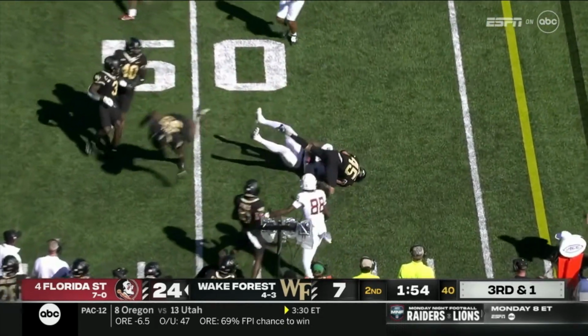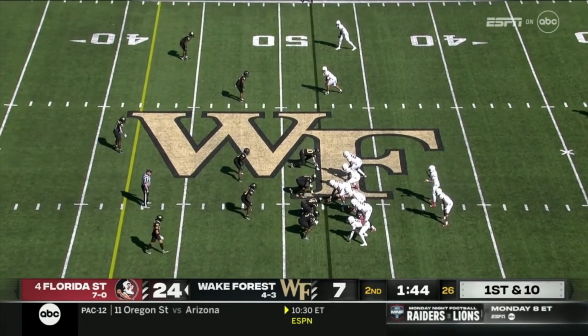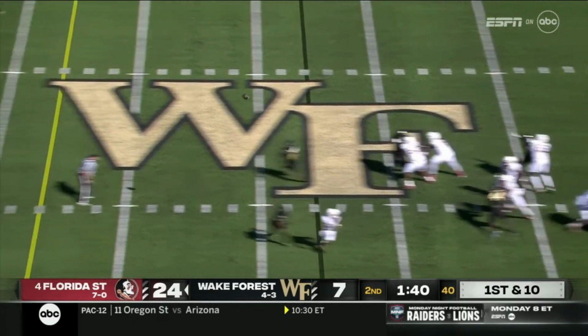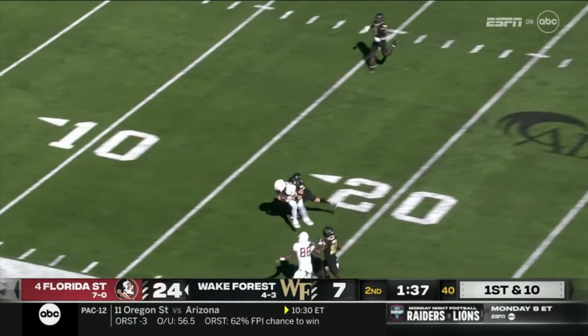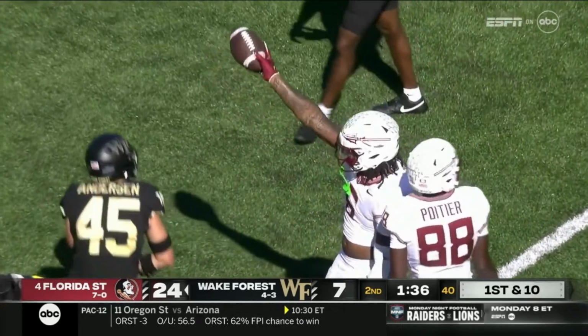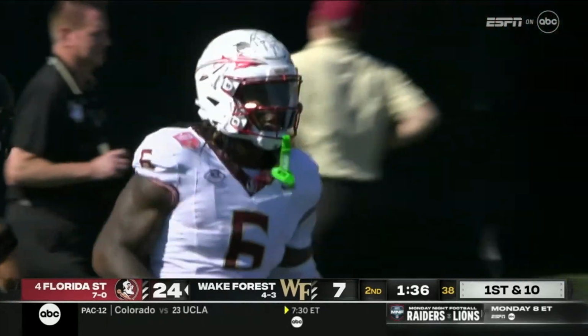Swing pass, Jaheim Bell. Holy cow. Nick Anderson just baptized Jaheim Bell right there on that hit. Good for him. He got the first, so he probably didn't feel it. Travis floats one down the seam for Bell. Drops it in. Eight different receivers have now hooked up with Jordan Travis. Bell, the latest on the last two, and they're in the red zone.